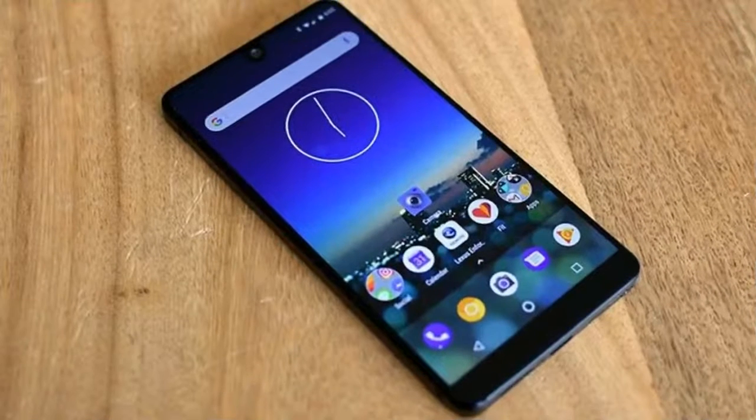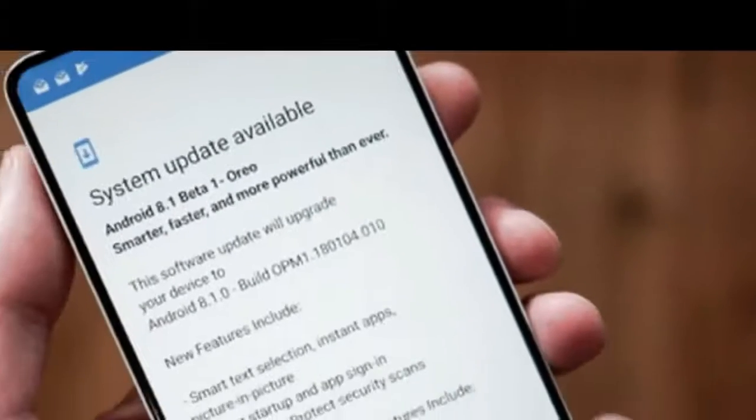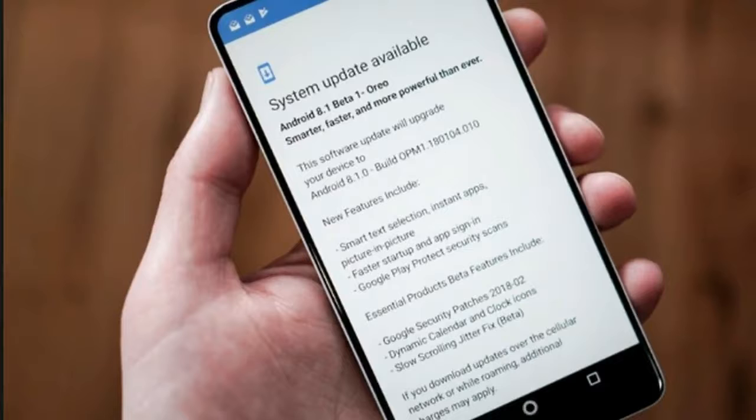Essential says to check your phone now for the 8.1 Oreo update, and if you don't see it yet, you should be able to download and install it over the next couple of days.